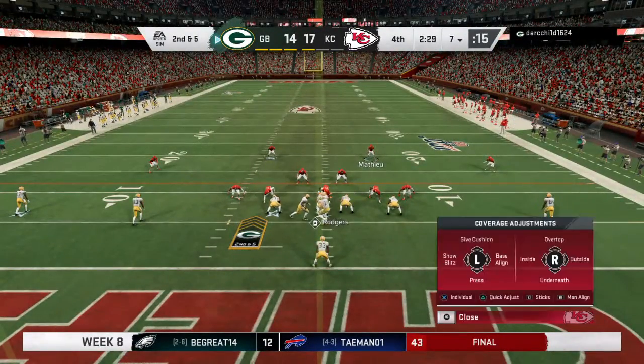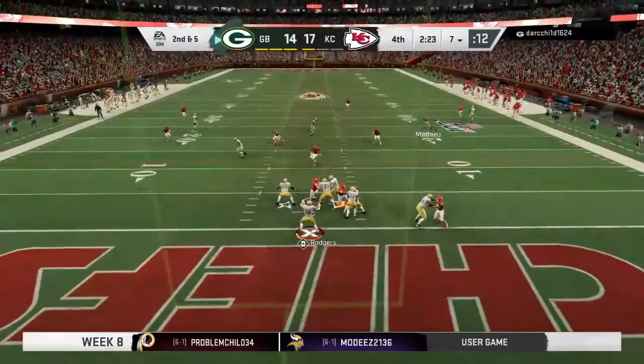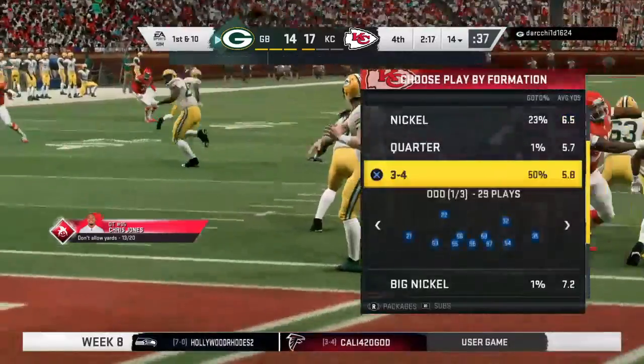Aaron Rodgers, 3 fourth-quarter comebacks last year. That's the most he's had in one season in his entire career, and he's going to need another one right now. Now left side, a completion to his tight end. 7 yards there and a 1st down.